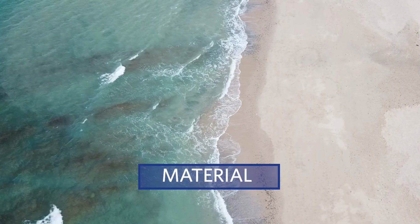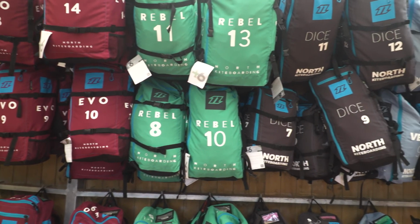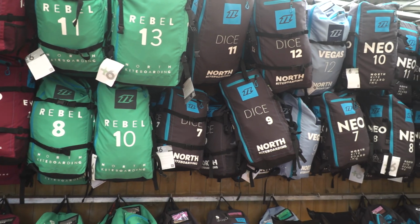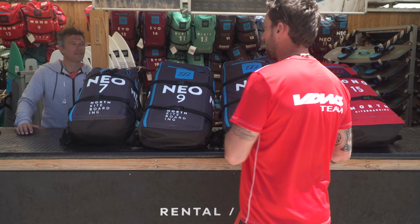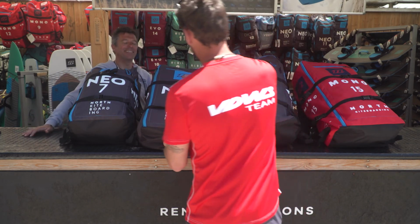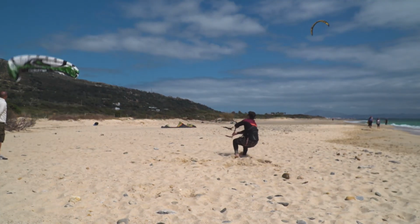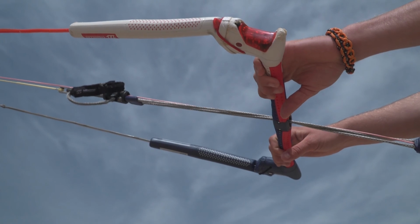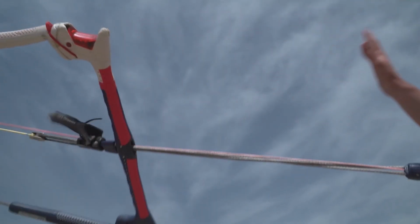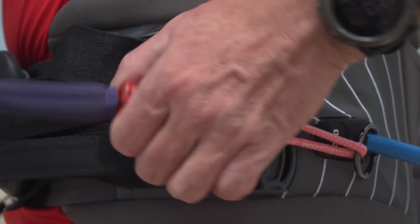Material. A further very important factor in safety is your material. Next to the condition of the chosen material, the size can also be the deciding factor. Also in this case, it's better to double check than to kite with a kite that's too big and immediately gets into trouble. Your special attention should be focused on your 3-step safety system: how the system works, and more importantly, if it works. This should be tested before starting.